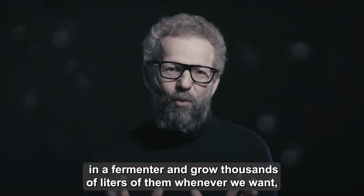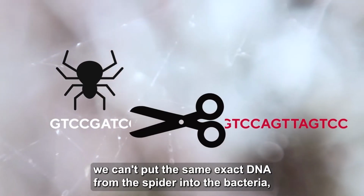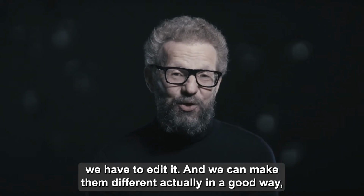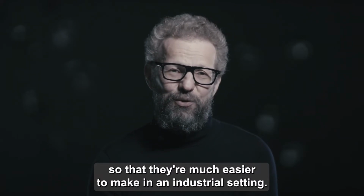So we can't put the same exact DNA from the spider into the bacteria. We have to edit it. And we can make them different, actually in a good way. We can make them different so that they're much easier to make in an industrial setting.